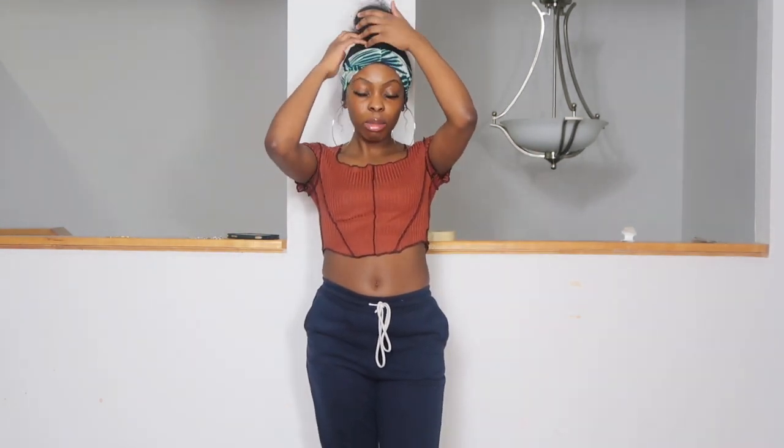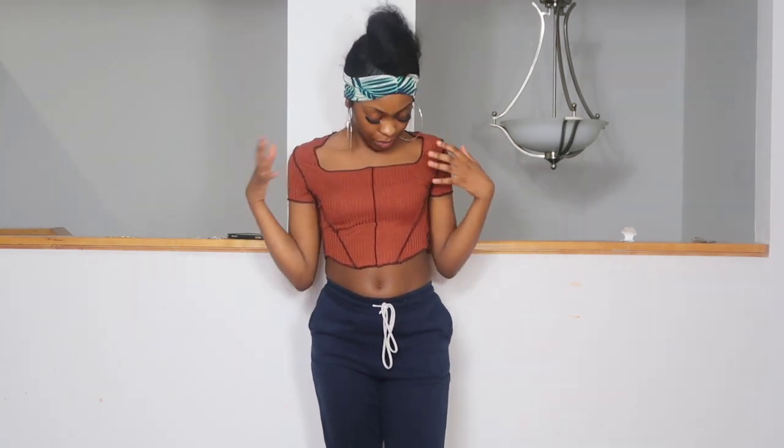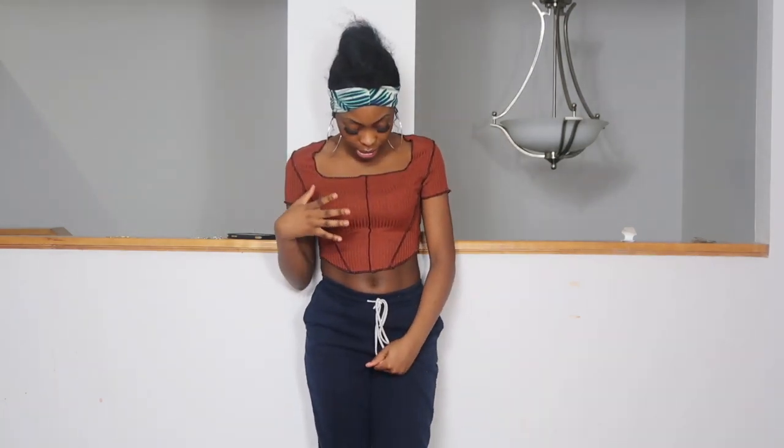Excuse my messy hair, my messy bun. Just because I'm trying to get clothes on, it's getting messy.